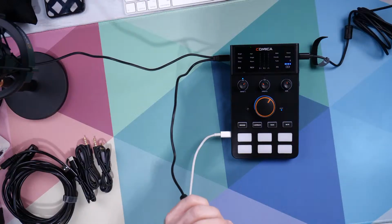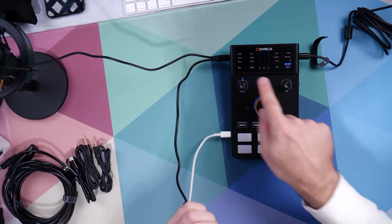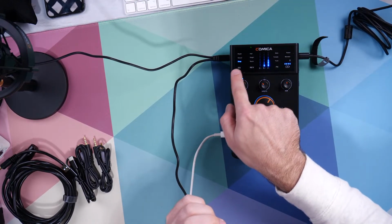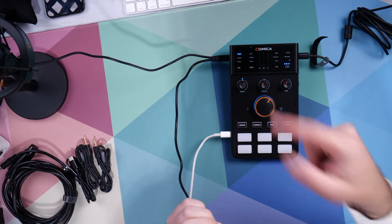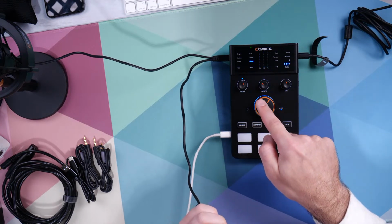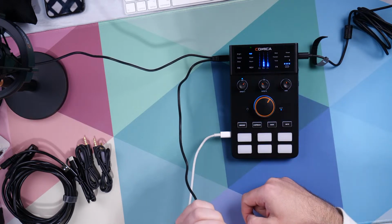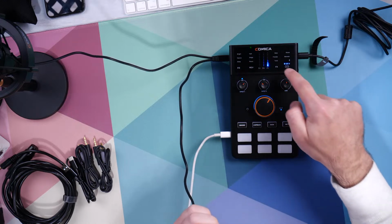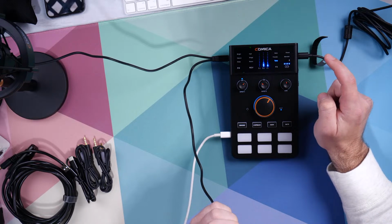But a couple other things about this interface. It's got a bunch of effects, so we can do different EQ, deep, nature, or bright. Yeah, I can hear the difference. It's got reverb effects. Whoa. Hello. Or a stage. Or a hall. Hello. It's also got a tune. Is this like auto tune?